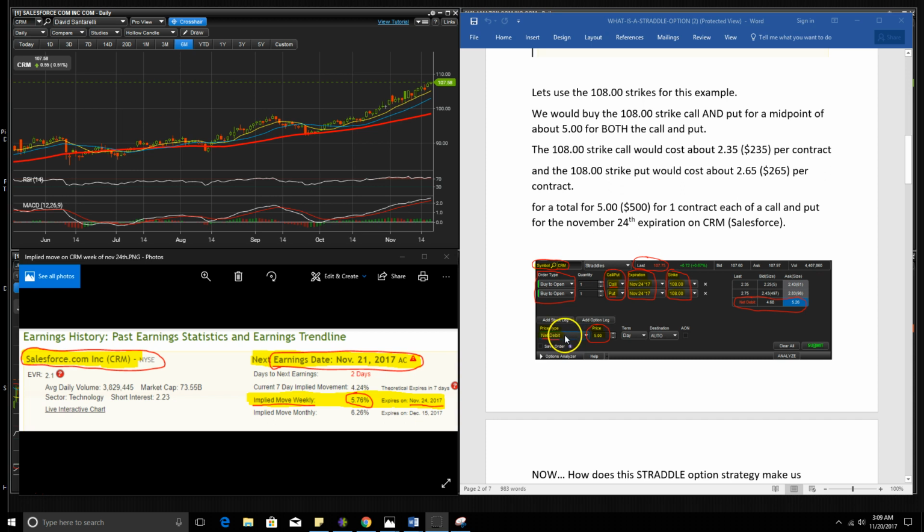If that was changed to net credit, that means premium would be put into our account. So since we're buying, it needs to be a price type of a net debit. And I put a limit price here of $5, good for the day. So this is going to cost us $500 for one contract each of the call and put. If we wanted to change this to two contracts, so we bought 2 contracts of the calls and 2 contracts of the puts, that would just cost us $1,000, and we would have 2 contracts of each. But in this example, we're just doing 1 contract of each.